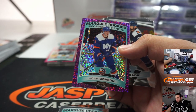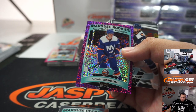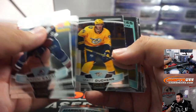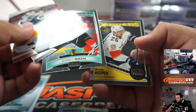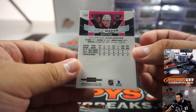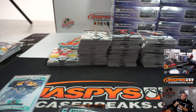Noah Dobson. And Connor Clifton, rookie autos for the Bruins. Kirby Dach. And look at this, Cale Makar, little pink. That's nice. Ian, who got the Avalanche.